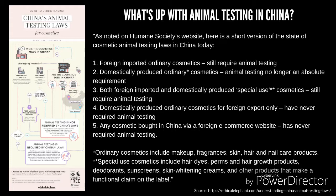So in case you're wondering, with China, you have to understand the difference between ordinary cosmetics and special use cosmetics. Now, ordinary cosmetics include hair products, nail care, makeup, stuff like that. And special use cosmetics is more like deodorant, sunscreen, more hygienic kind of stuff.